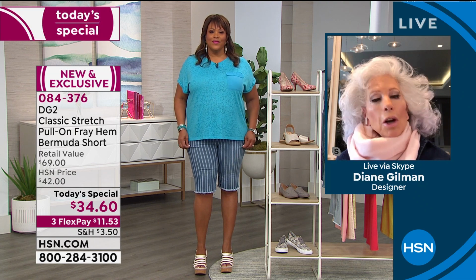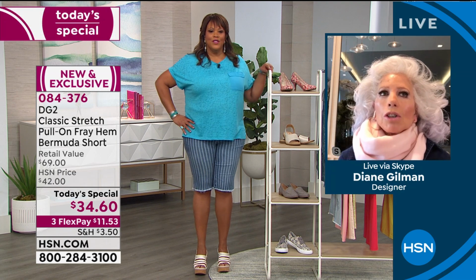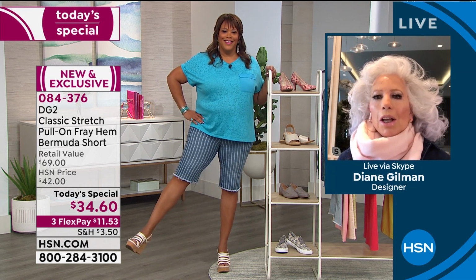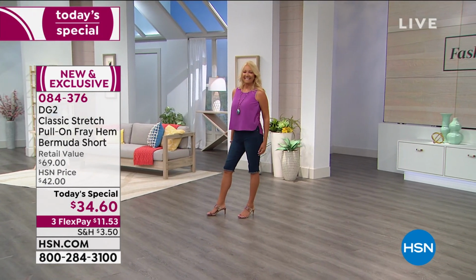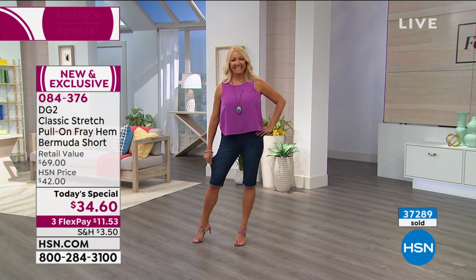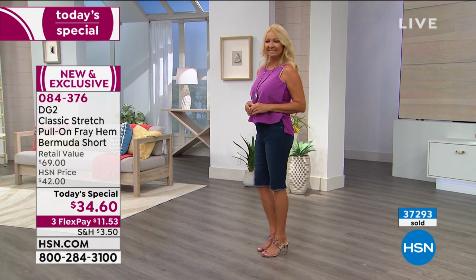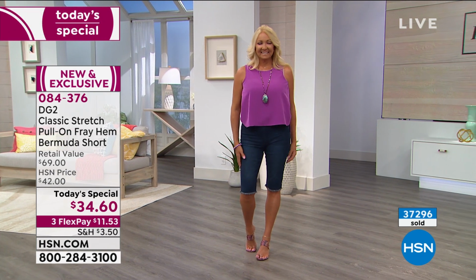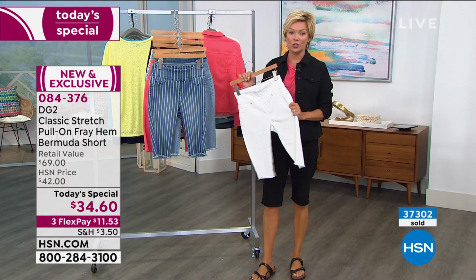And we've got to tell you that this is already pre-shrunk. So it's true to size, and it's not going to get smaller when you wash it. It's always going to be comfortable. Look at you, Miss Ambition. Oh my gosh, they are that stretchy. You could sit with your legs crossed on the floor doing a puzzle with your grandchildren or playing cards. It's that kind of comfort, and I say that to anybody who has never tried the DG2 brand. It is that kind of stretch.